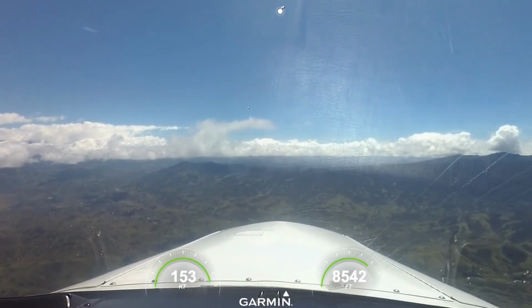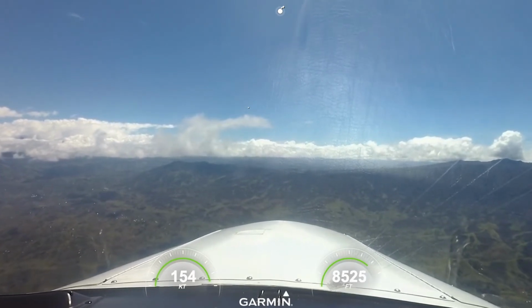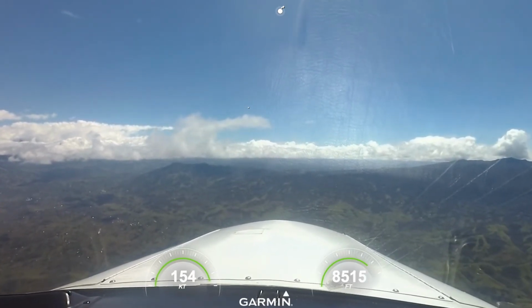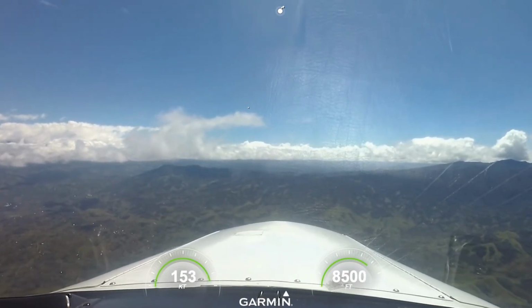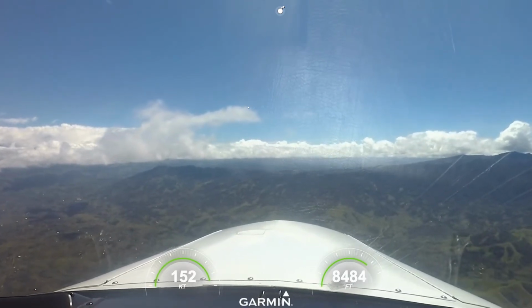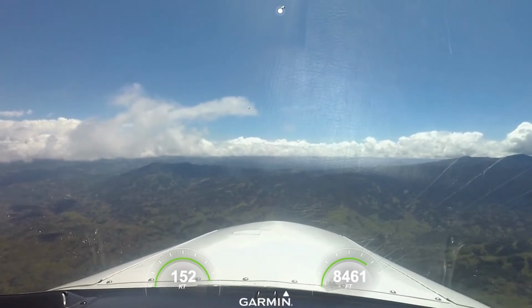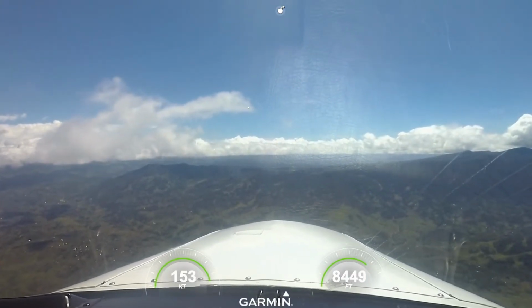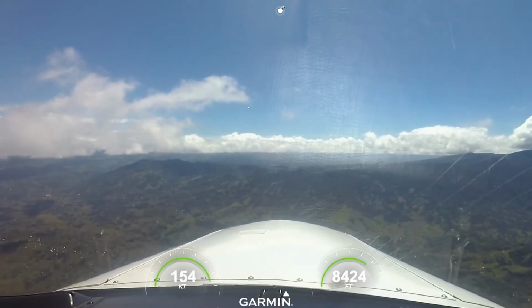Zulu Kilo Bravo Alpha Zulu. Runway is 30, wind variable at 4 knots, QNH 1020, temperature not available. Track and report left downwind for runway 30. 1020 on the QNH and we'll go left base for runway 30. Zulu Kilo Bravo Alpha Zulu.